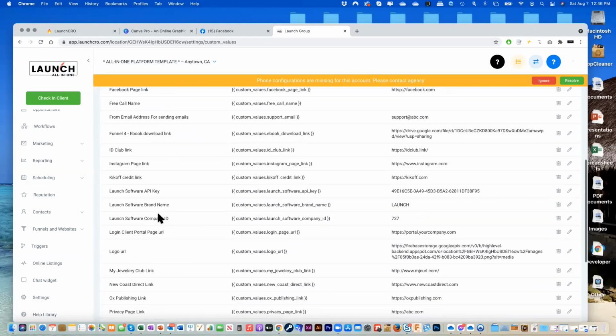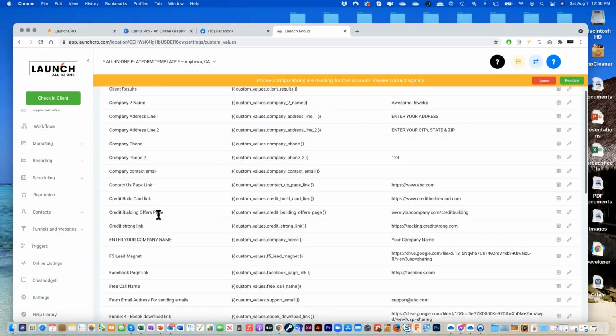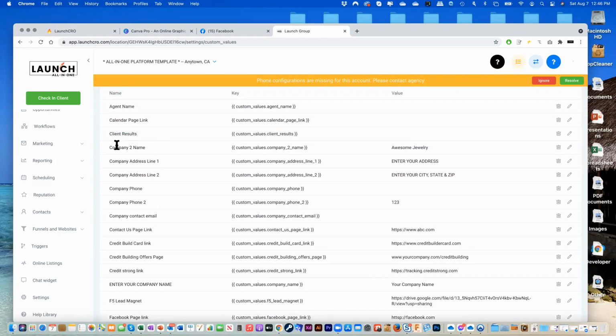Now I'm going to look for what I just created. And it looks like it's in alphabetical order already. So it created this, the name Awesome Jewelry means company name number 2. And then look at this special value it just gave us. So this is what you would copy and paste into wherever you want to use the words Body's Awesome Jewelry, because it will take whatever value you have here and insert it.